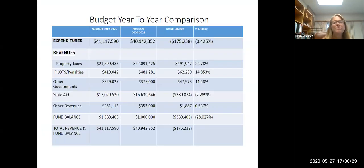So this is just sort of a snapshot of where we are, so you can see our spending plan last year, the amount of the spending plan, and this year, and you'll notice that that has gone down by about $175,000. And then there's always questions, well, if it's down, why are my taxes going up? And so this is just sort of a snapshot so you can sort of see where we lost some of those revenues.